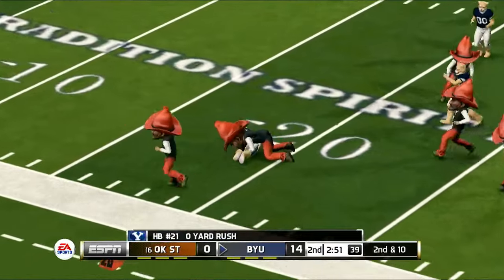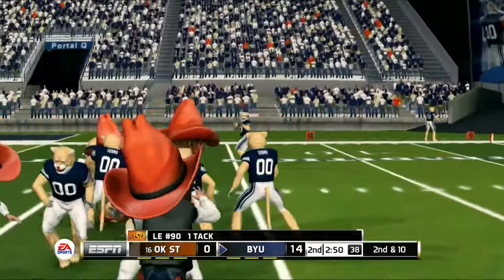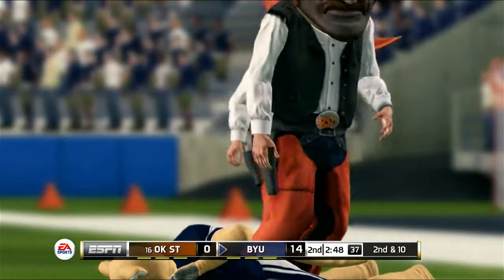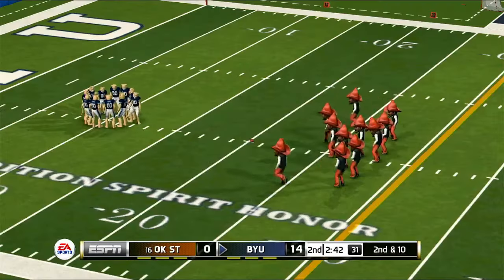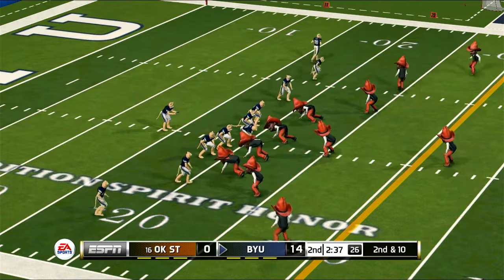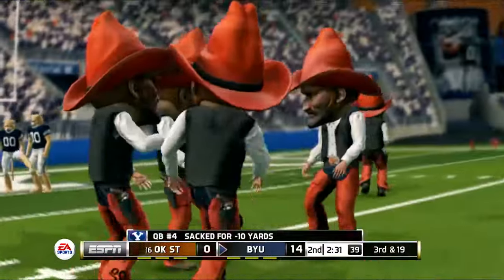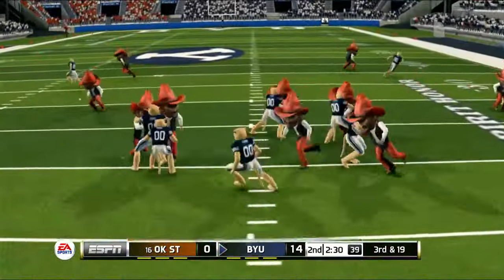He's taken down at the 20-yard line. Number 21 was the intended receiver on the play. That makes it second and 10. Second down, 10 yards to go. Ball on the 20-yard line. They come out in a 5-wide set. Flushed out, and he's going to get sacked. That'll bring up third and long.